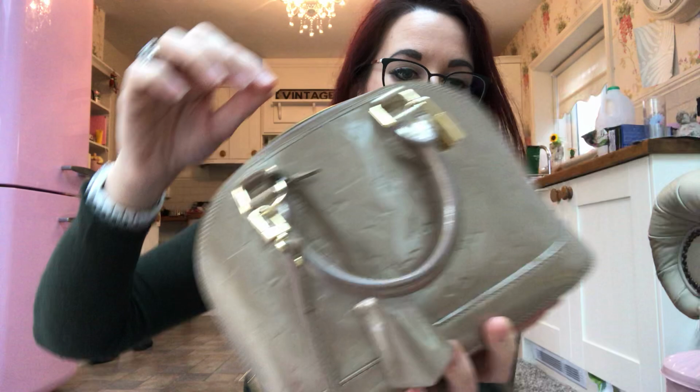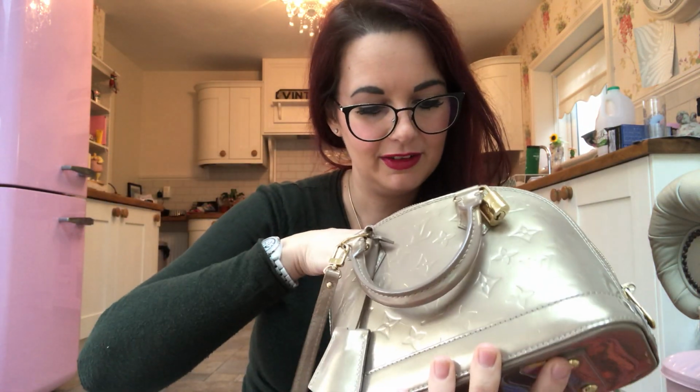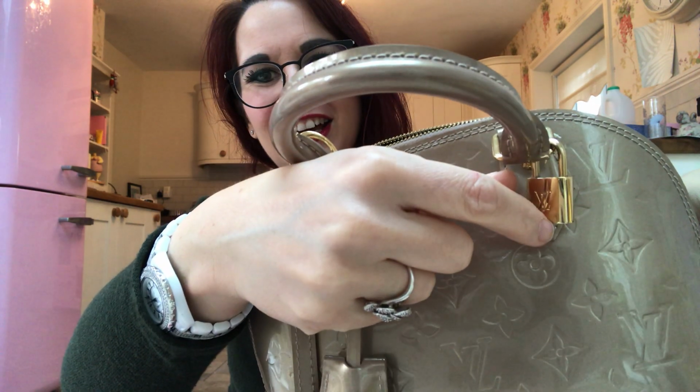They all have the little cloche on the front, which has a little key in there which goes to the padlock. I don't think this bag's got a padlock. Oh, it has, it's there. There's the little padlock. So what fits in them?